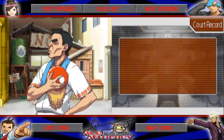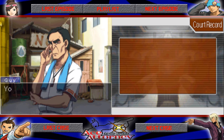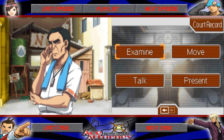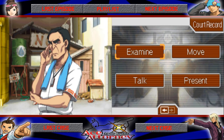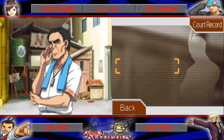Off comes the cap. Yes, guys, he has black hair. Well, permit me to speak as a surgeon. You listen up good now, son. No way. It's like he's a completely different person. I love this character because that shocked me the first time that yellow hair was not his real hair at all. He had a noodle bowl on his head, and it was so shocking to me to find this out.